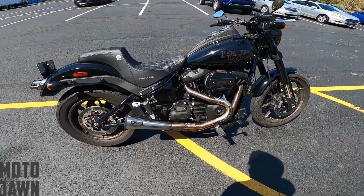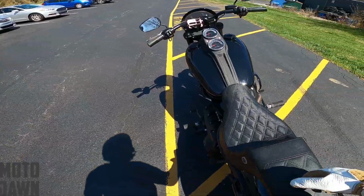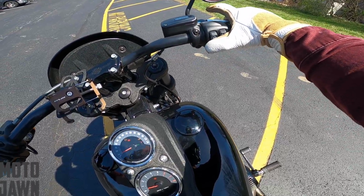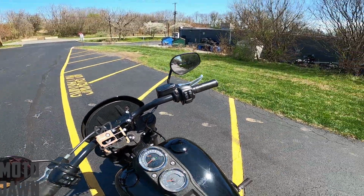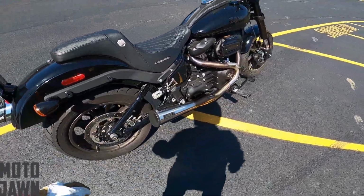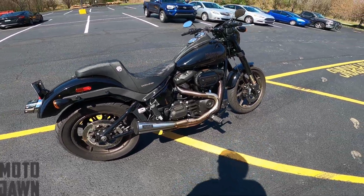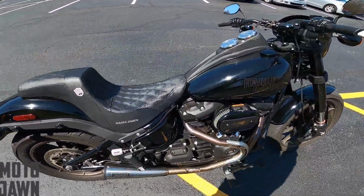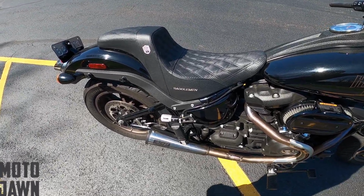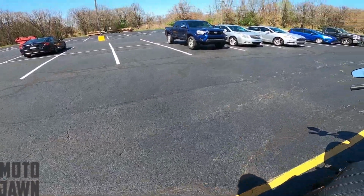Alrighty, here we go. One last look at this thing before we take off on it. Let's fire this thing up and give you a little shot of that sound. I love the sound of that Vance & Hines 2-in-1 pipe. I know they make it for the Sportster. I would love to have it on my Sportster. A little horsepower cam in there. All right, let's take it for a ride.